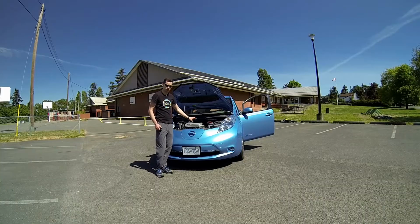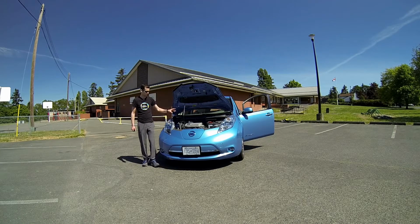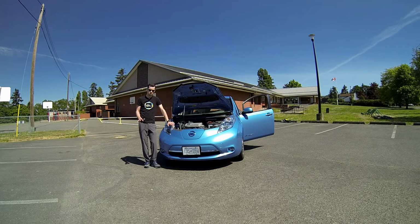There is actually a tiny bit of oil in every Nissan Leaf. I believe it's in the transfer box or the transmission box, and it's basically non-service. It's about 120,000 kilometers. I believe the service manual recommends you replace it, so you shouldn't have any need to do that at all. I don't even think there's a way to check it. It's something you'd have to take to the dealership to get replaced, so you don't really have to worry about that very much.